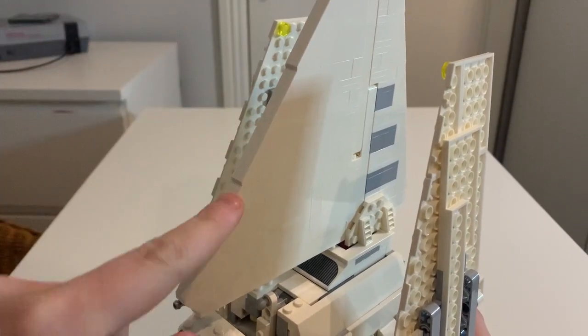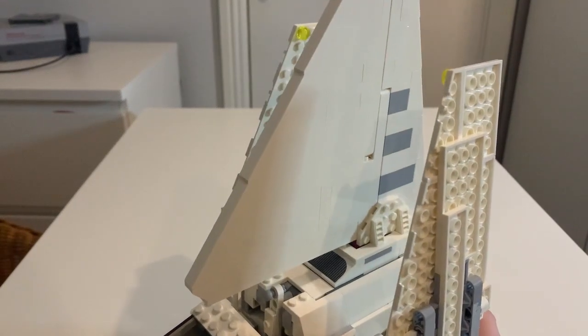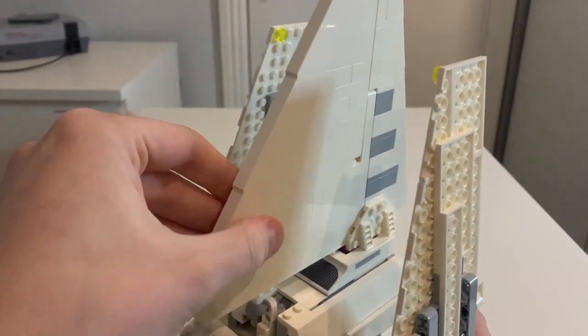I do absolutely love this middle fin here. I think that looks really good. And from the box and from other videos and stuff, I thought it was going to be really flimsy, but it's actually pretty sturdy. It's actually pretty solid.